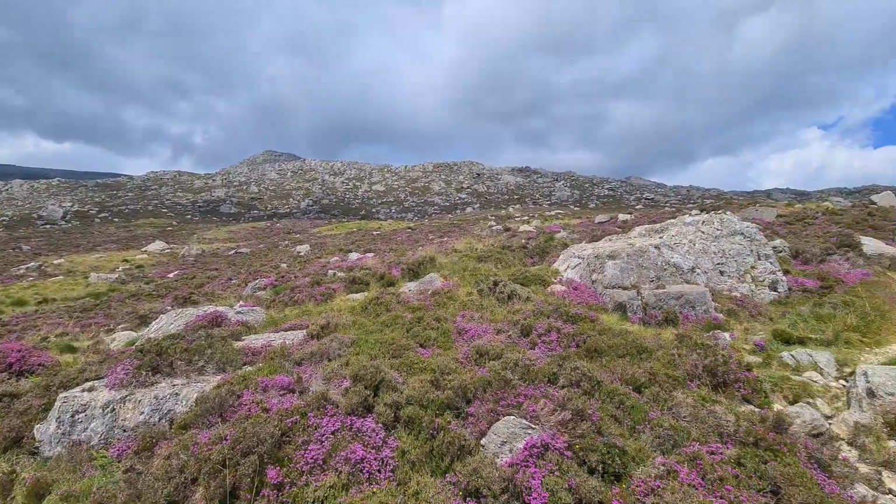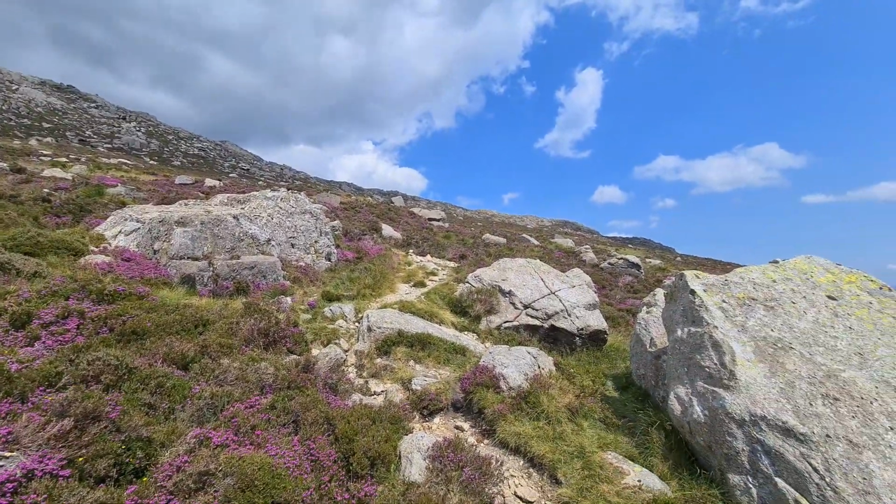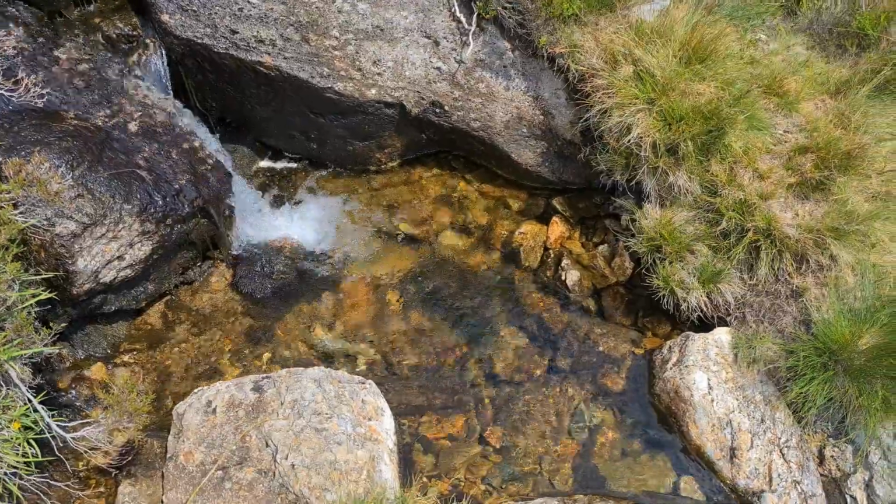And it is starting to look like a bit of a pile of rocks. Just dunked the old head in there. Nice and refreshing. Beautiful views. I think that's Snowdon there. Anyway, beautiful views. Hot as anything.